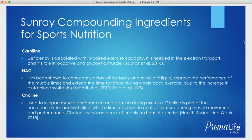Choline is used to support muscle performance and stamina during exercise. Choline is part of the neurotransmitter acetylcholine, which stimulates muscle contraction, supporting muscle movement and performance. Choline losses can occur after only 1 hour of exercise. Most people's diet is low in it, unless they're piling in the sunflower lecithin, which we have available to you. If you don't want to use straight choline or choline bitartrate, you can actually get the phosphatidylcholine by buying sunflower lecithin.